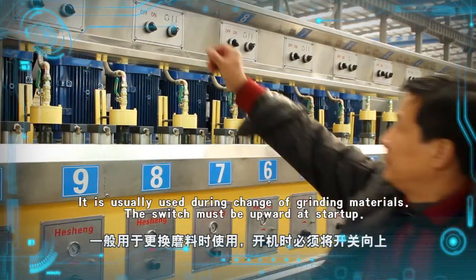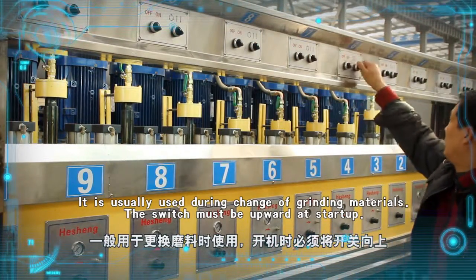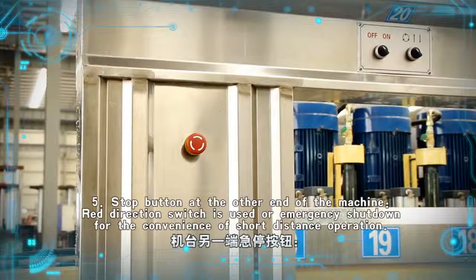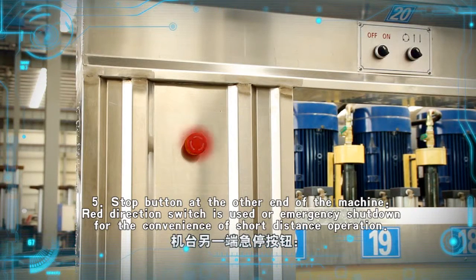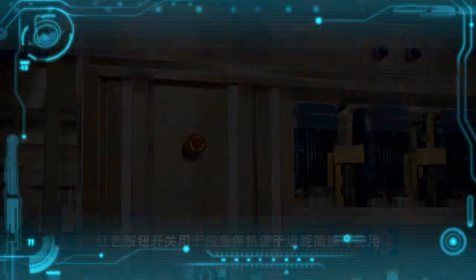It is usually used during change of grinding materials. The switch must be upward at startup. 5. Stop button at the other end of the machine. Red direction switch is used for emergency shutdown for the convenience of short-distance operation.